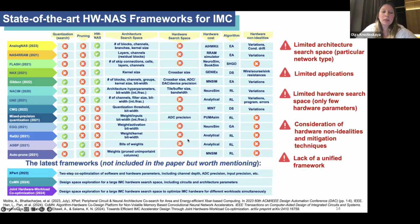The main conclusion is that these frameworks have several limitations. First of all, we have a limited architecture search space, in that every framework focuses on a very particular neural network type, and that's why it's quite hard to compare the performance of these frameworks. Also, they have quite limited applications. Most of them just focus on vision tasks, like object recognition and image recognition.